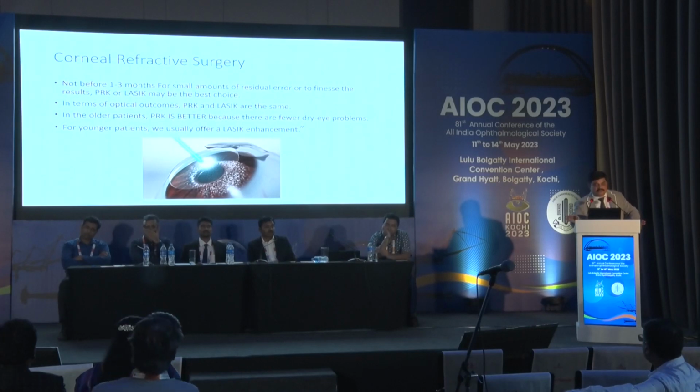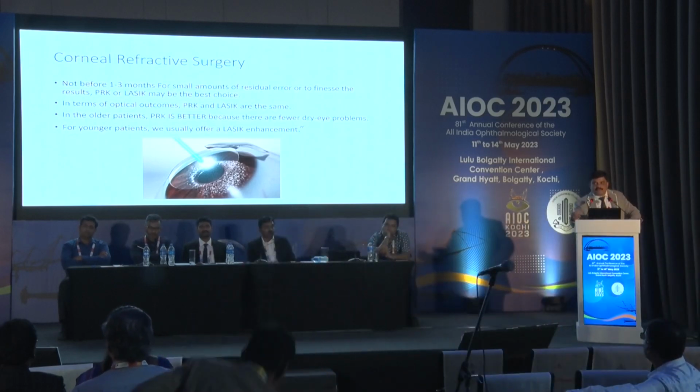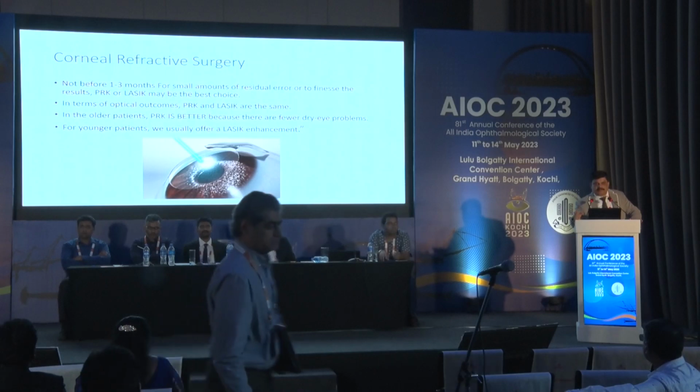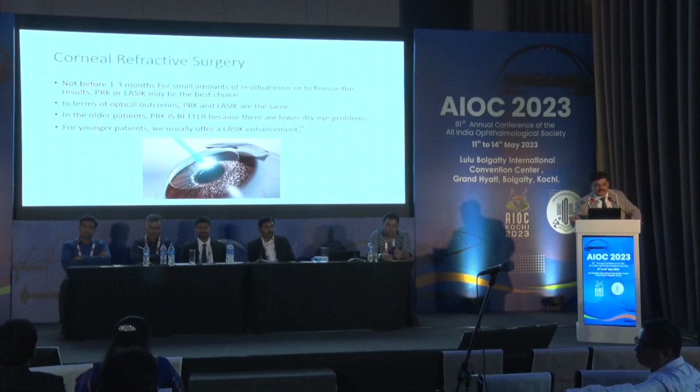Coming to corneal refractive surgery, always not before 3 months. I have written here 1 to 3 months, but if you ask me, you have to wait until 3 months, to give the eye time to settle down. Probably PRK or LASIK are going to be the best possible options. In terms of optical outcome, both give similar results. Of course, for older patients I prefer PRK over LASIK, because LASIK may increase the incidence of dry eye. For younger patients, I always prefer to do a LASIK enhancement.